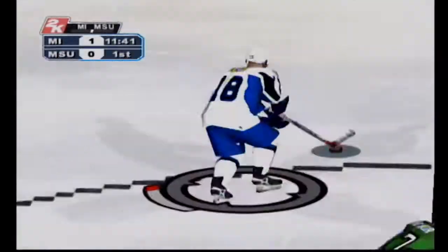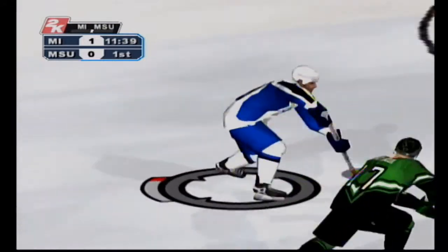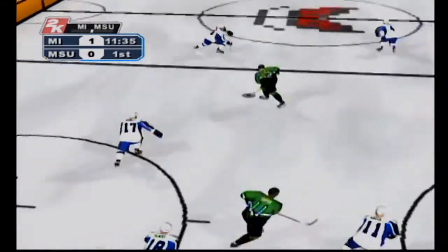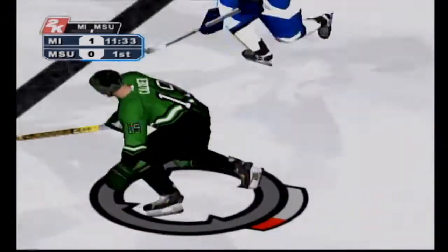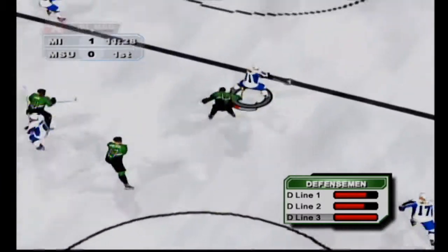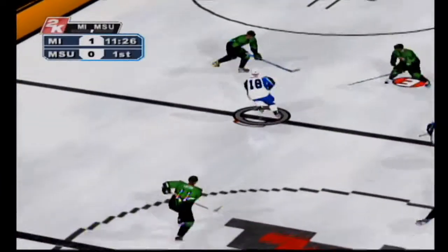And they have it at center ice. It goes to the point. In deep with the puck. To Calder. And here they come into the zone. The puck is centered. He's got it through the zone. There it is, on the rush.